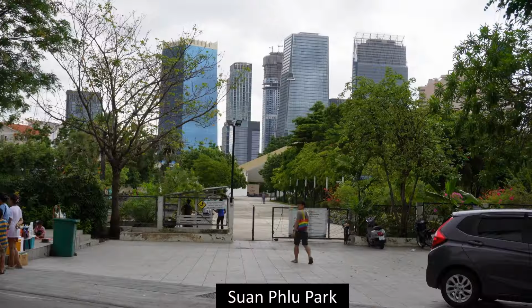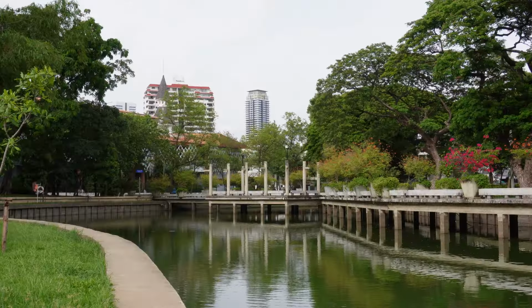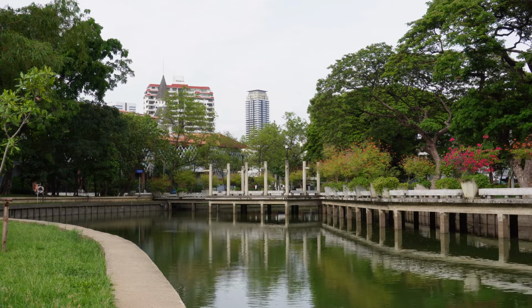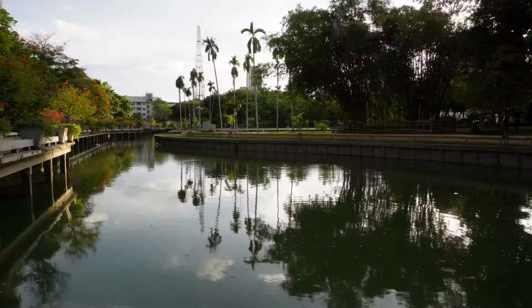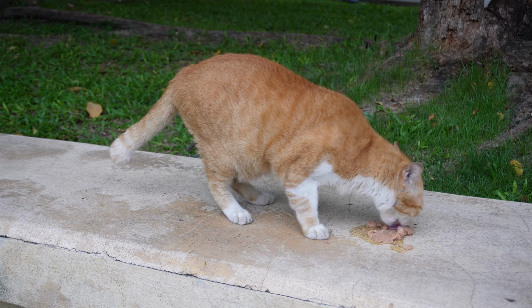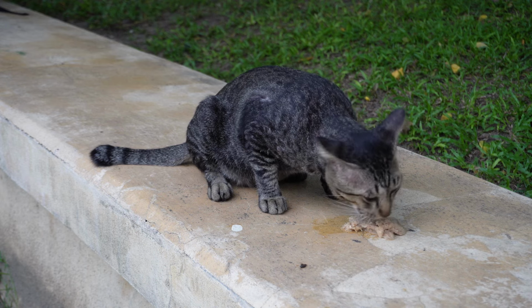The Kukrit Institute is right here next to Suan Plu Park, and this is at the bottom end of Soi Suan Plu, where we were earlier on. And this is a nice little pocket park where you can get a bit of peace and quiet, listen to the birds singing, get lost in your own thoughts. And there's also a couple of cats hanging around, which means I'm now all out of cat food, but never mind. Anyway, we're not quite finished with this area just yet.